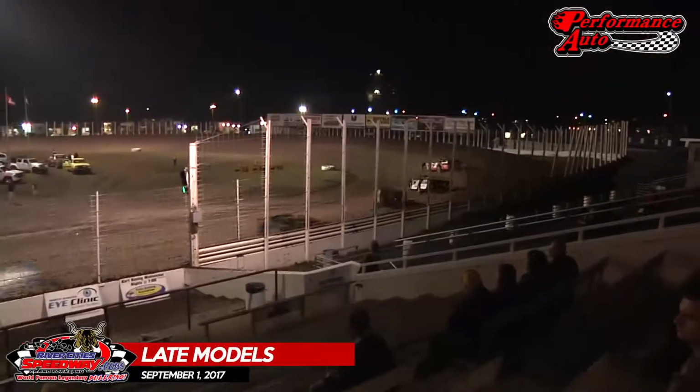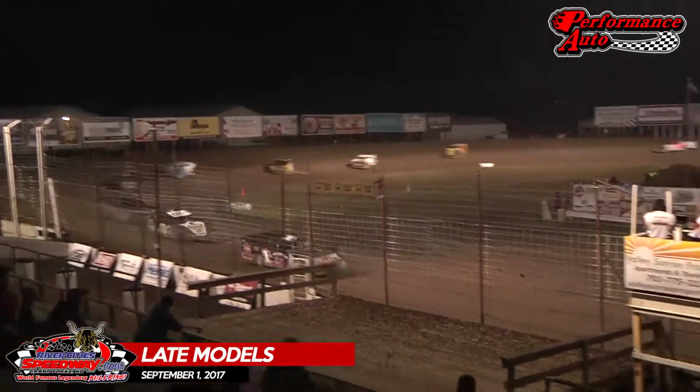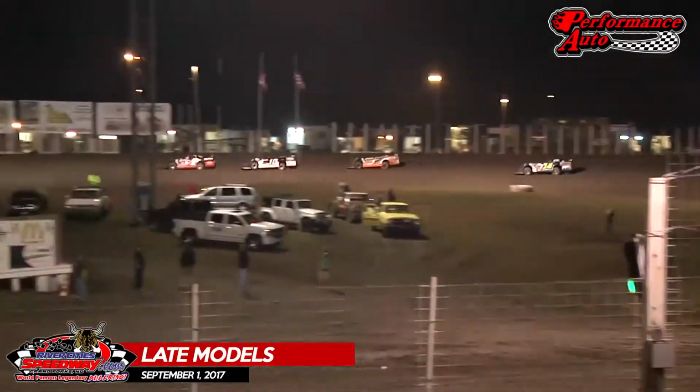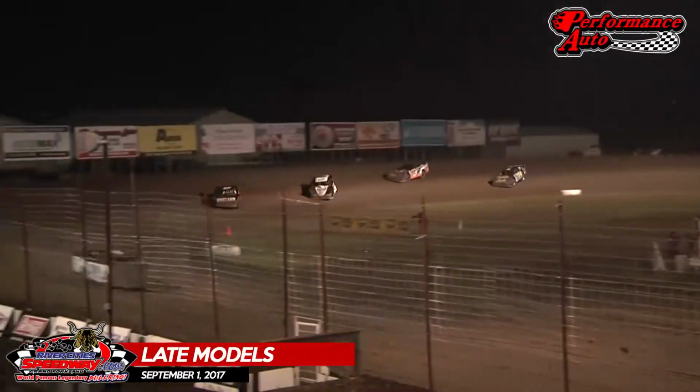Bill Mooney now running 10th on the restart. It's Robertson, Balkin, Weiss, Tropgruben, and Singh. One more trip around the bullring again. Mike Balkin looking to get by the one car. And again, Travis Robertson will hold off the hard charge.